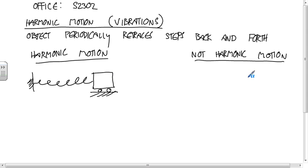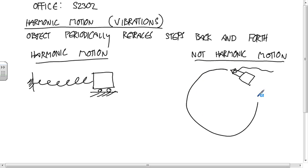On the other hand, a train, so that's supposed to be a top view of a train going around a circular path. That's a periodic motion, okay? Like every minute and a half or whatever, it comes back to the same spot and repeats. But it's not harmonic motion because it's not going backward and forward along that path. It's only going in one direction. Okay.